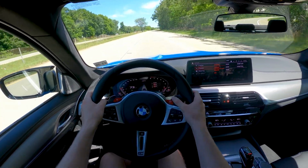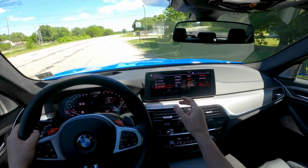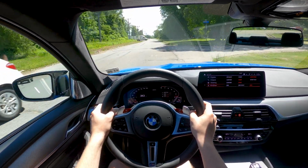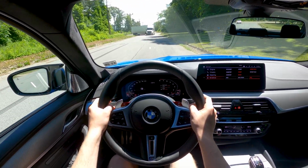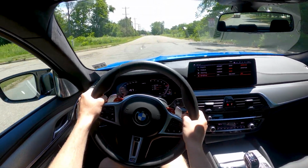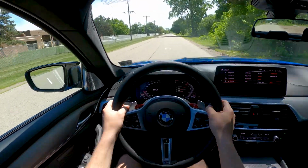Another party piece that the M5 comp has is two-wheel drive mode. So we can go right there, and then we're sending 617 horsepower simply to the rear wheels. And that is pretty darn crazy. And there's more traffic on this road than there typically is. But let's see what we can do here. There we go, losing grip. It's kind of amazing this thing can put down as much power as it can just to the rear wheels.